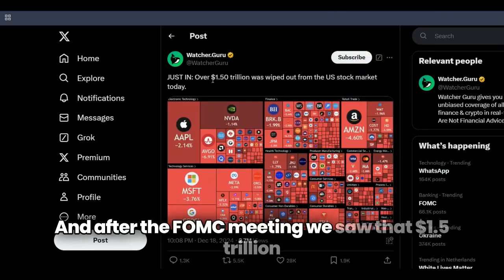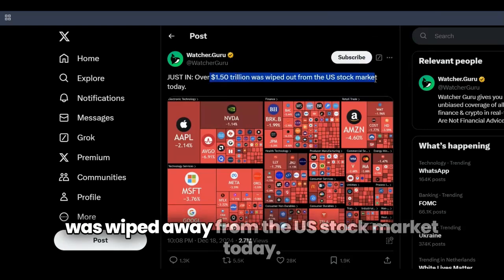And after the FOMC meeting, we saw that 1.5 trillion was wiped away from the US stock market today.